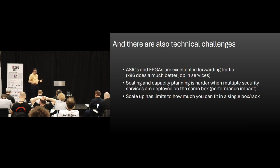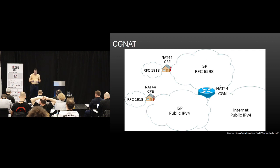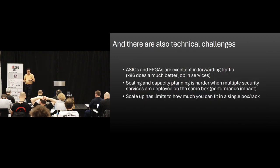So basically scale up has limitations to how much you can fit in a single rack, right? Scale up, we saw in the data center already with IPClos, and some of the larger operators are even building scale out routers with 1 or 2 U boxes instead of very big chassis. And that's something we see happening now in services as well.